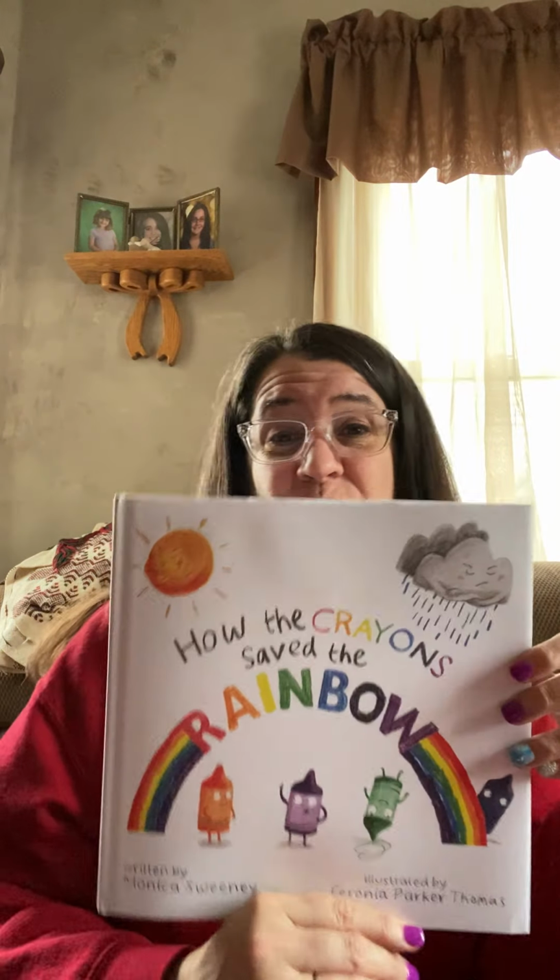And of course, there are my dogs being barky barkies. Something must be outside.